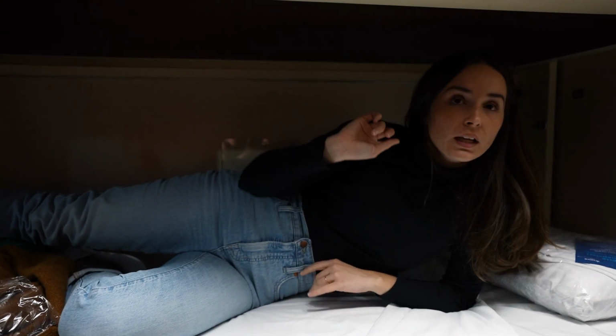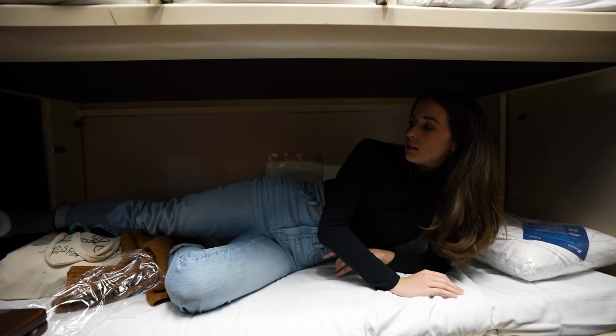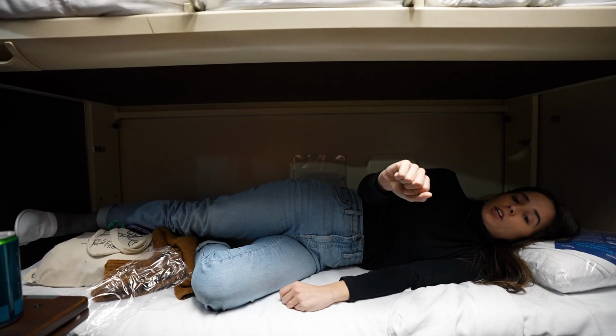Also, I am 5'5", 5'6" on a good day, and this is what we're working with. I fit, but I just fit, you know?